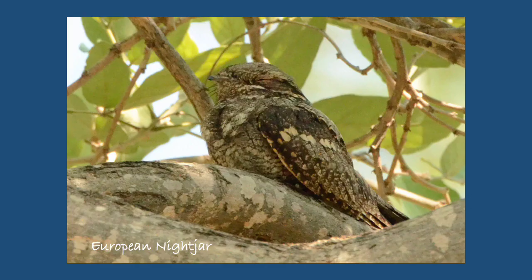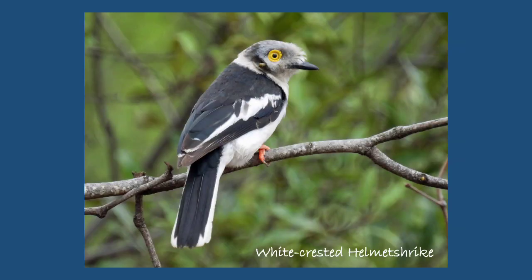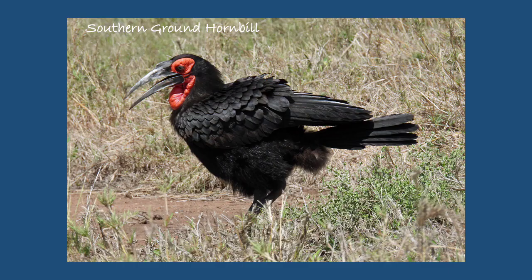And we were very lucky to see this European nightjar, which Andili from Pafuri Tented Camp found for us. Almost always to be found roosting on tree branches, unlike other nightjars. We also never tire of seeing these white-crested helmet shrikes seen in groups, and they always have a naughty, sort of cheeky expression on their faces.